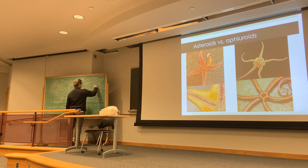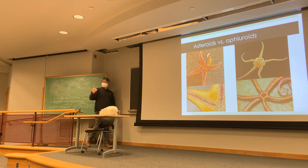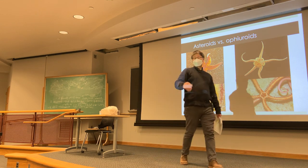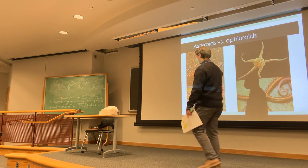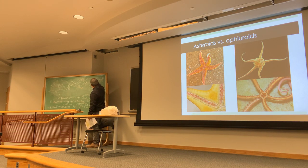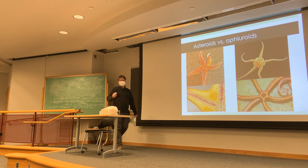Or dermal branchiae, gills that they use for gas exchange. These are present in asteroids, but again, absent in ophiuroids.